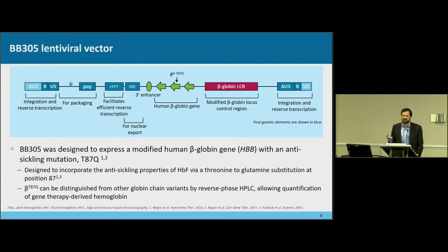And that takes a sequence found in fetal hemoglobin and introduces it into the normal beta globin gene, and that confers two very important properties, the anti-sickling properties of fetal hemoglobin, and it also allows us to precisely quantify the gene therapy product from a blood sample by just running it over HPLC. And you'll see how that plays out in the clinical data I'll present.